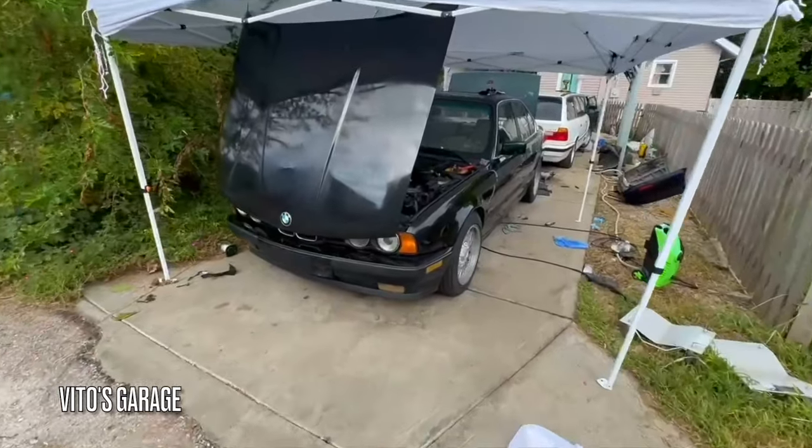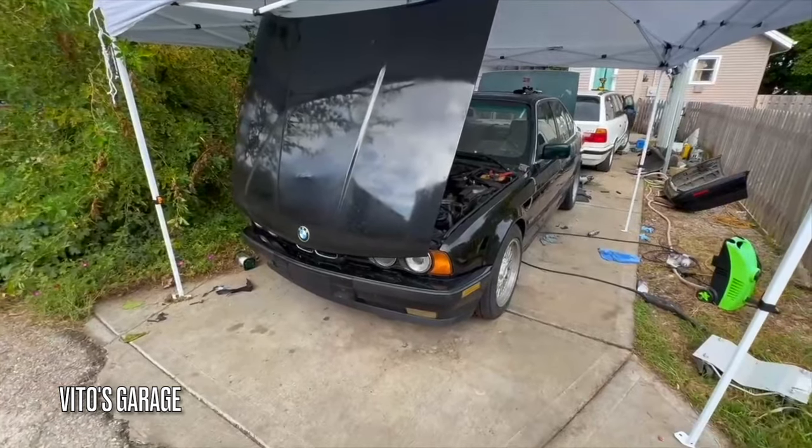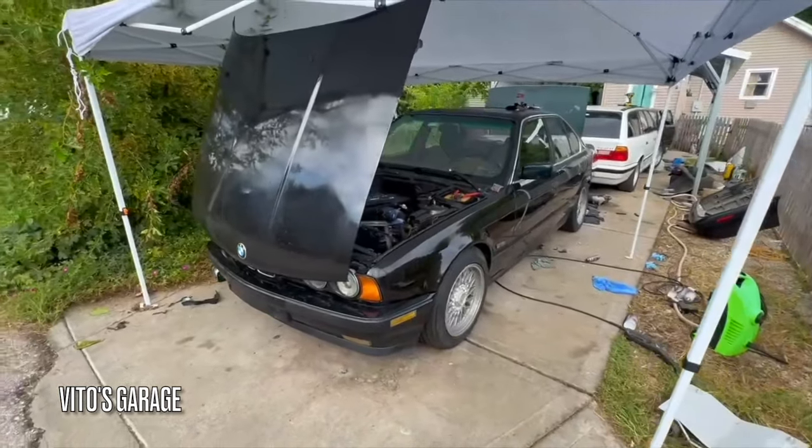All right, I'm gonna give you a little update on this 525. I've had this car for a long time, for going on like 5 years or so.